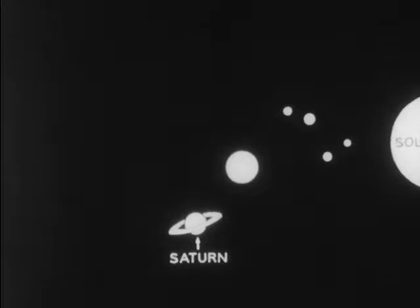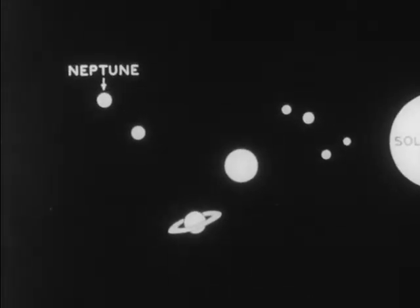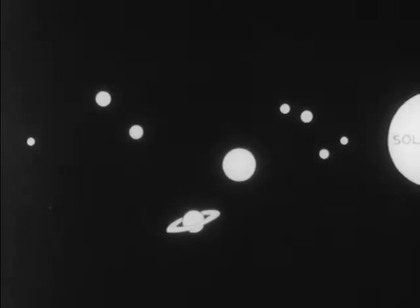Then after Jupiter is the planet Saturn, which is just a little smaller. The seventh planet, Uranus, is about half as large as Saturn. The eighth planet is called Neptune. And far, far out in space is tiny Pluto, the ninth planet. These are the nine planets that have been discovered so far.